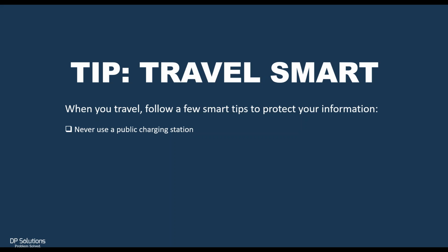You may have seen these little USB filters. They're essentially a female USB connection on one end and the male end on the other side, and you plug your charging cable into one end and the other end into the outlet, and that sort of filters your connection. I'm not sure how much I trust them, but the reason these products exist is because these public charging stations could theoretically be a source of data breach. So just keep that in mind.